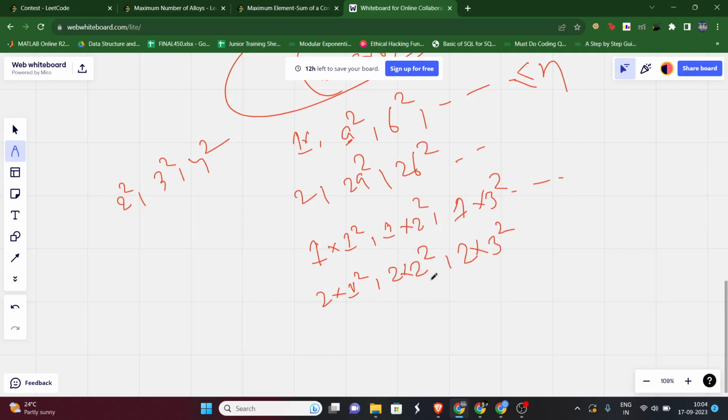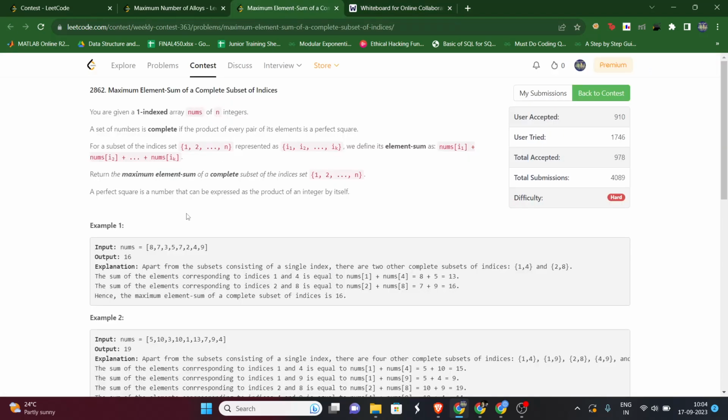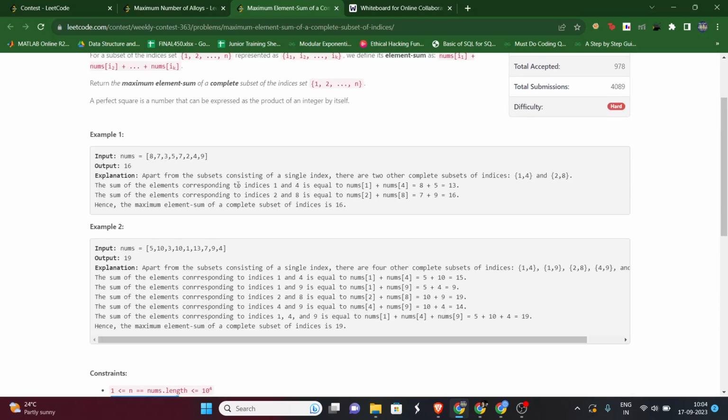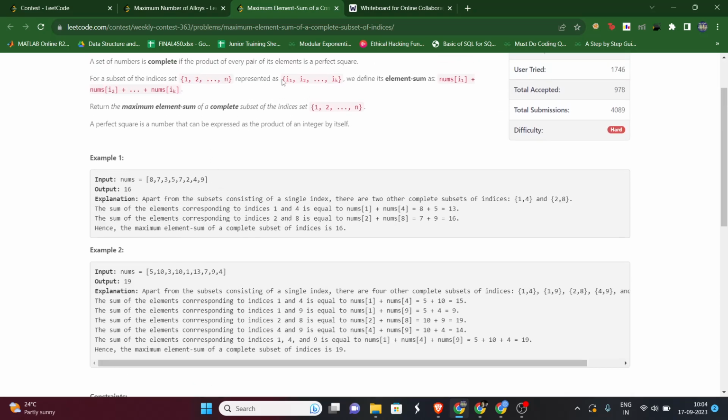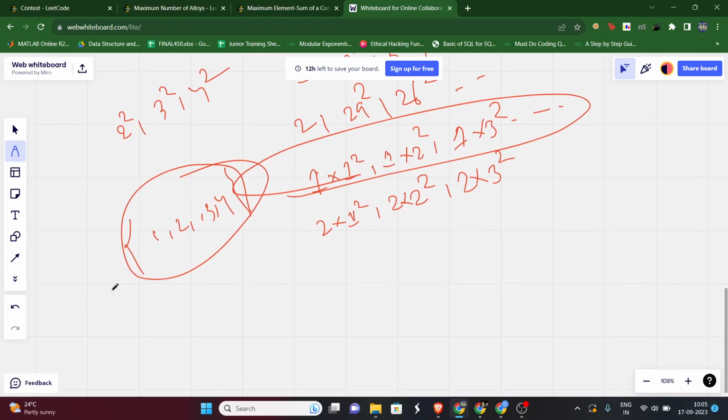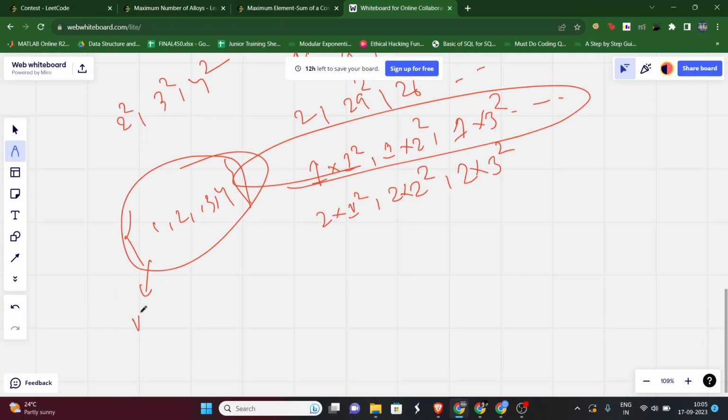So now we have all the possible sets. And why are we taking all the possible sets? If you see, the numbers are always positive, so we can take as many elements as are possible from the set. Let's say in a set there were 4 numbers, 1 2 3 4. If we want the maximum sum of these elements, then we can simply sum all the elements, that is nums of index 1 plus nums of index 2, and so on, so that the element sum will be maximum.